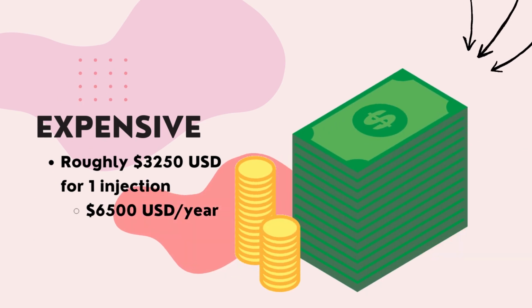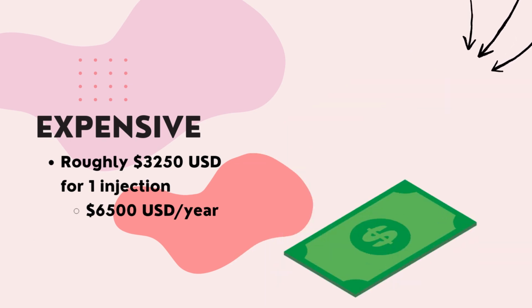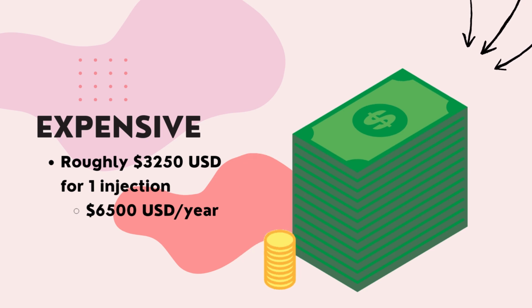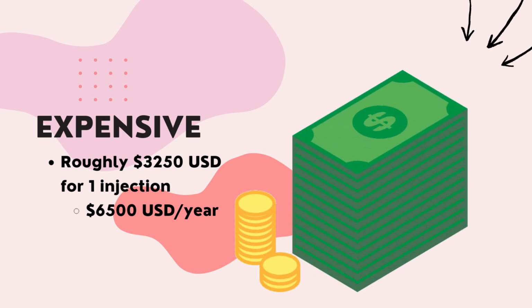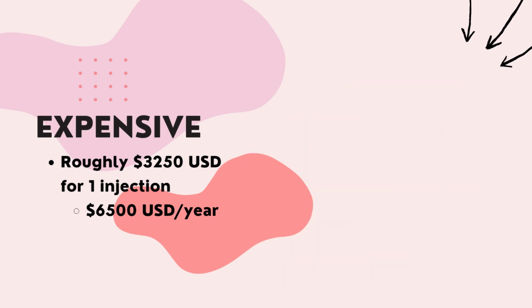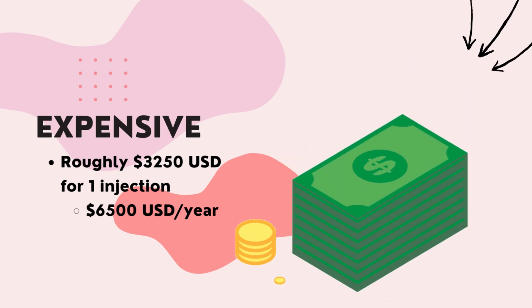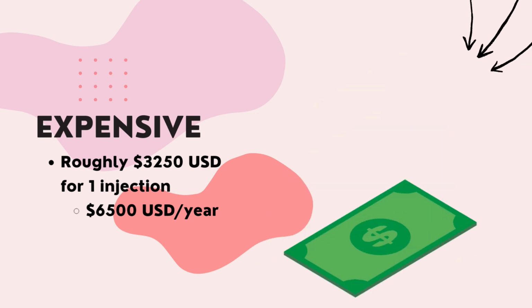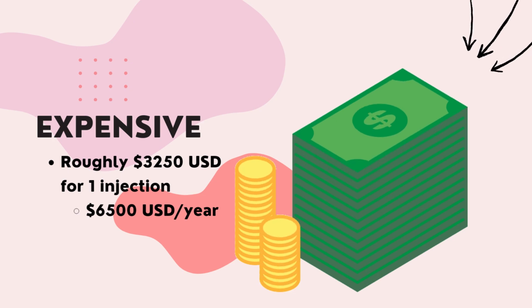Now, the main concern many researchers and doctors have concluded is the price at which the medication is being sold. Although the results from studies and trials show that it is effective and can help treat many patients with cardiovascular conditions, not everyone is able to afford the medication. The average cost for the medication is around $3,250 USD per injection, costing around $6,500 USD per year, as the medication is normally meant to be taken twice a year. The price itself may be too expensive for patients, causing them to discontinue using it, and may also cause an increased financial burden to healthcare systems.